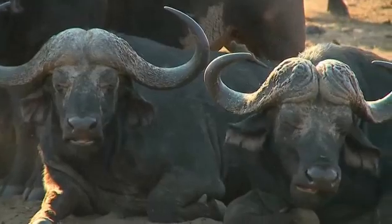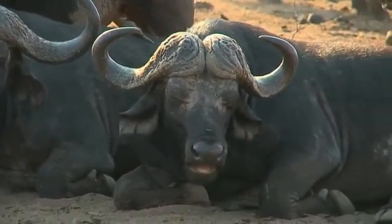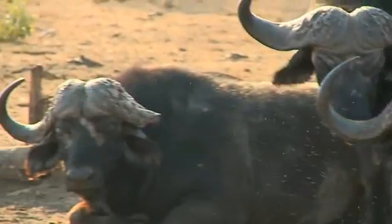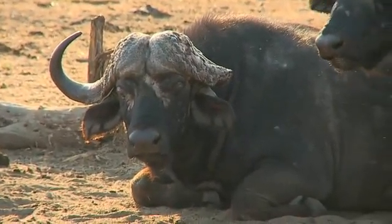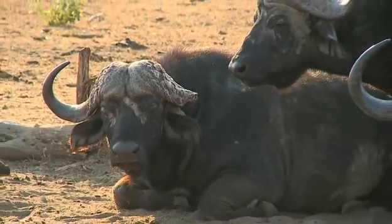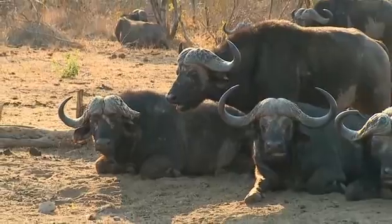So this old monastery of bulls, you can see some of them much older than others. There's that one with half a horn there. Can you see him? There he is. So you've got everything from that age, he's probably pushing 25, all the way down to, well, there look like a couple of them that could be almost in their prime.